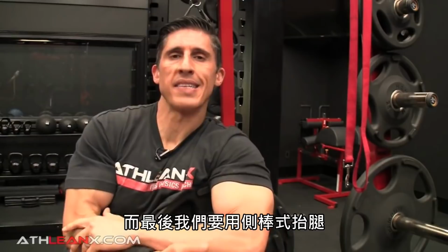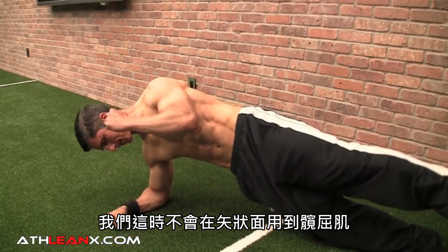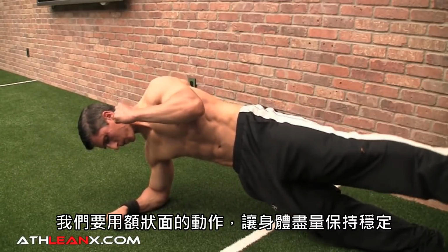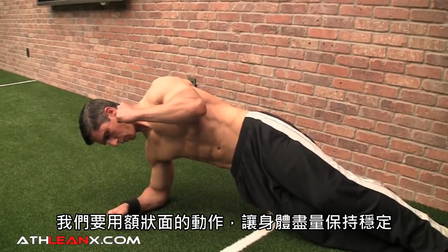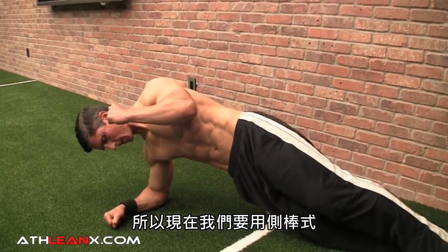And finally, we have a side plank leg lift. Once again, we're not involving the hip flexors here in the sagittal plane. We're working a frontal plane motion here that allows us to get our stabilizers working tremendously, hitting them from a different angle. And now we get into a side plank. That could be enough for most of you.